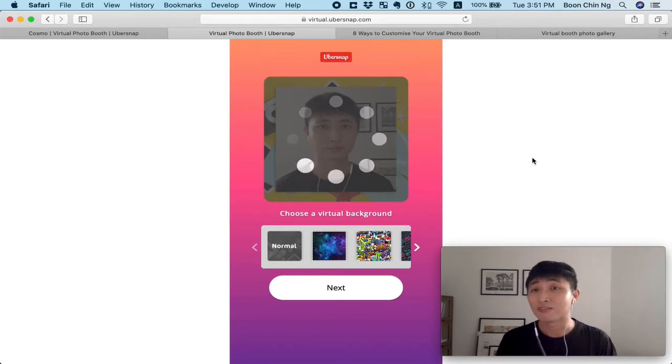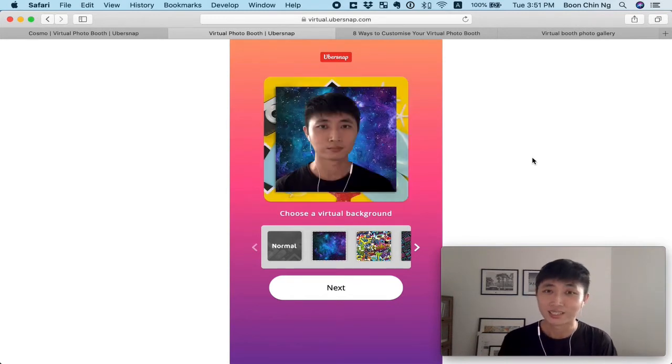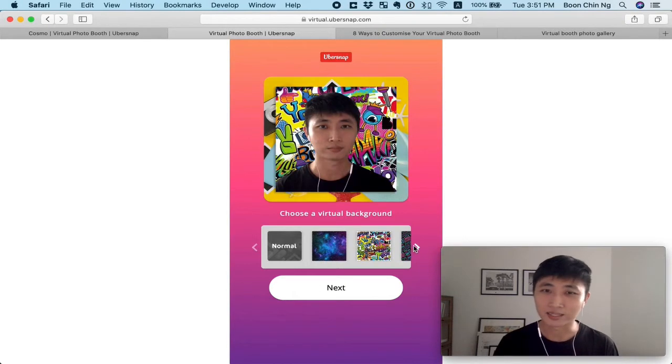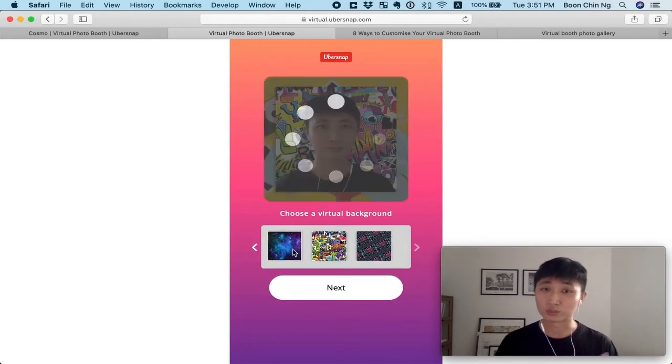So it's kind of like having a green screen photo booth, but without the need of a green screen. So it is a super cool feature that works super well. And it is sure to impress all of your guests. So again, you can pick up from different options. I'm just going to go with the first one.